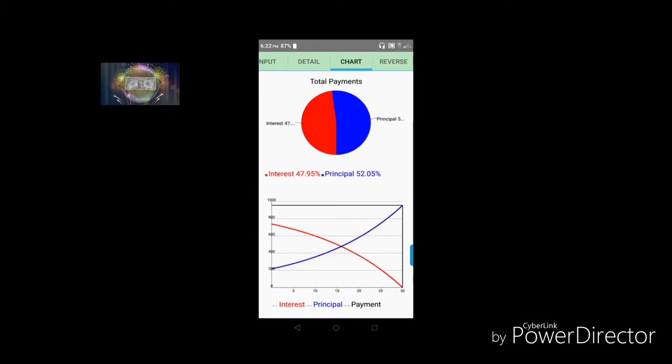If you look at the graph right here, the top graph is a pie chart. 40% of your payment goes to interest, and 53% goes to your principal. But I like the bottom chart. Where the red line and the blue line cross, that's where the amount of principal and interest is equal, at approximately 16 years. And as you see, the longer you pay, the more you pay toward your principal instead of interest. So your goal is somehow to cut down the number of years that you're paying the mortgage.